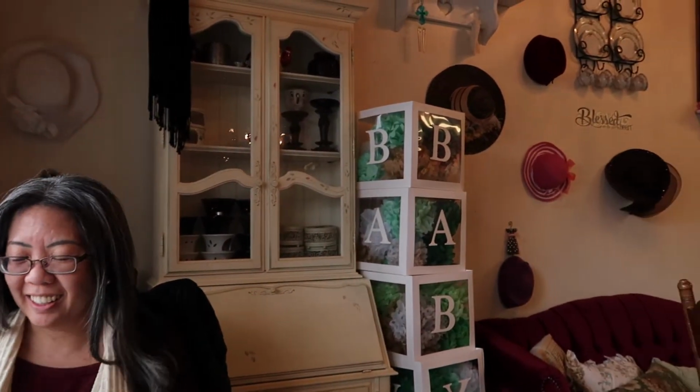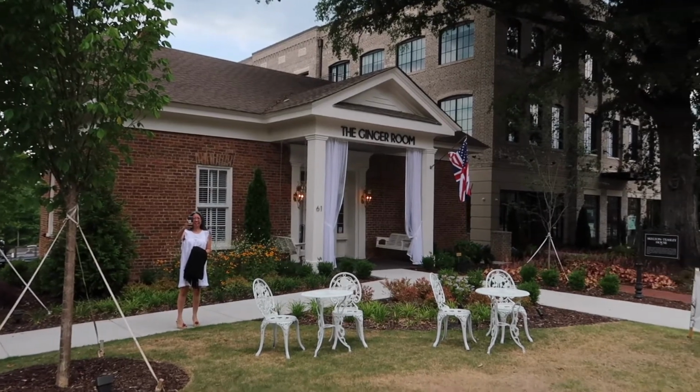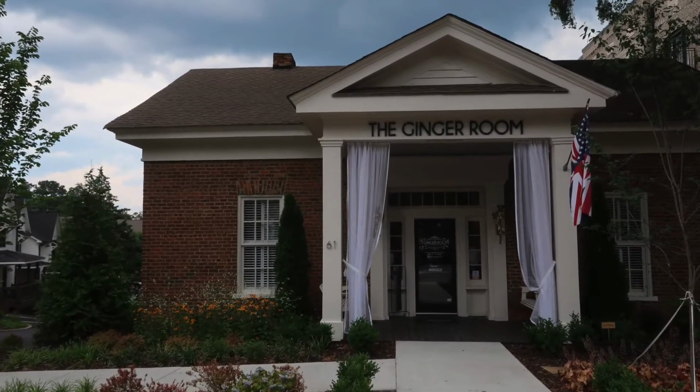Over the last year or so, Sara and I have been on a quest to visit as many tea houses as possible in the Atlanta area and beyond. When the Ginger Room came upon our radar and had such glowing reviews from everyone who had visited, we knew we had to give it a try.